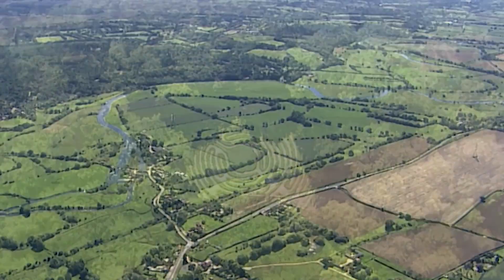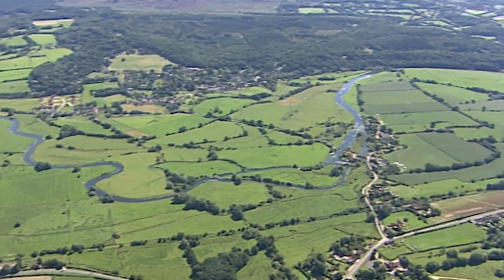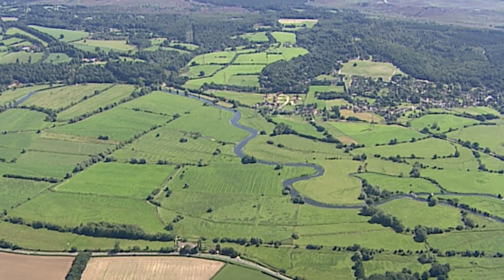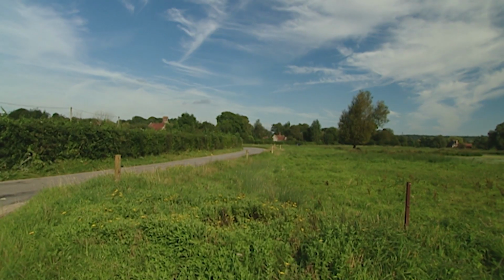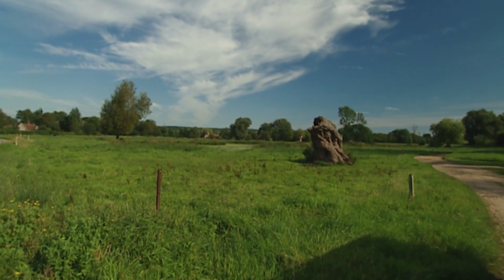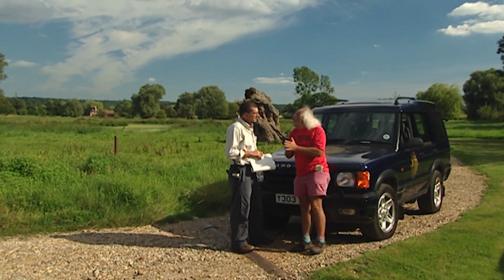But Stuart and Mick seem to have found clues to the Saxon settlement in the heart of the present-day village. This looks to me, Stuart, like absolutely classic dispersed settlement. You've got cottages all over the place, bits of green, lots of bits of woodland, and it's what you'd expect from a Saxon settlement pattern that's never got turned into a village. Funny you should say that.